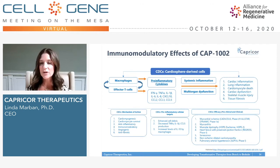They can either be angry and call in a lot of soldiers to fight the war of the pro-inflammatory cytokines. This can actually lead to that cytokine storm. But in reality, what our exosomes do is they turn the macrophages from inflammatory to anti-inflammatory, driving back the opportunity for cytokine storm to have such draconian effects as is shown on the far right of the top part of this flow chart. On the bottom are the activities of CAP-1002.